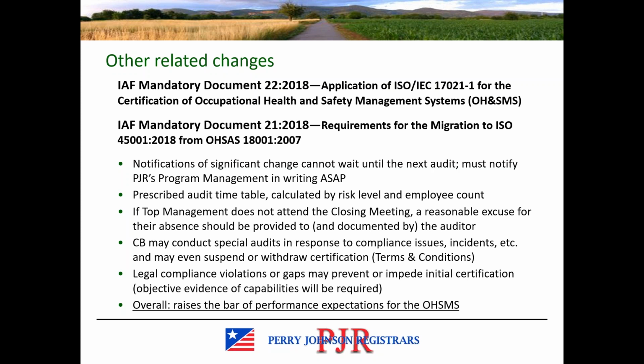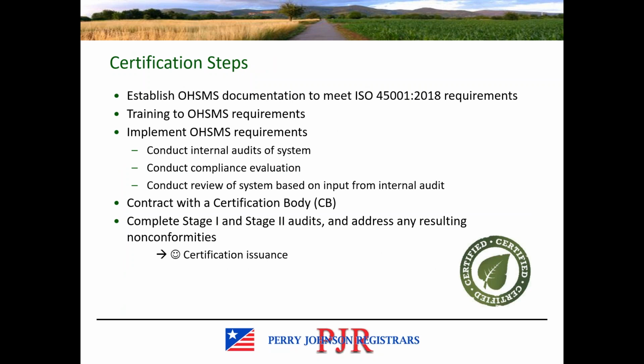Overall, the takeaway of these documents and the ISO 45001 standard itself is that the performance expectations for the management system, and thus the organization, have really been raised. The bar has been raised across the board. So keep that in mind as you're getting ready to migrate to the new standard, or you're implementing the standard for the first time. These two documents, in conjunction with ISO 45001, really raise the bar.